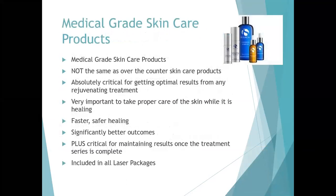Next thing, really, really important about these treatments is to treat your skin at home with the very best quality and the right products. So we also include the proper kit of medical grade skincare products with the packages for CoolPeel treatments as well as Vivace. Just wanted to mention that. We don't need to go through every detail of the slide here, but we just can't stress enough to our patients that if you're going to invest in your skin by doing a CoolPeel series, you absolutely should put a high priority on treating your skin at home with the best quality products to ensure that you heal safely and correctly and you get the best possible results.